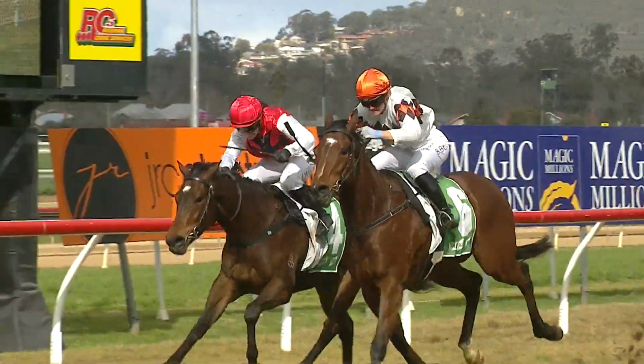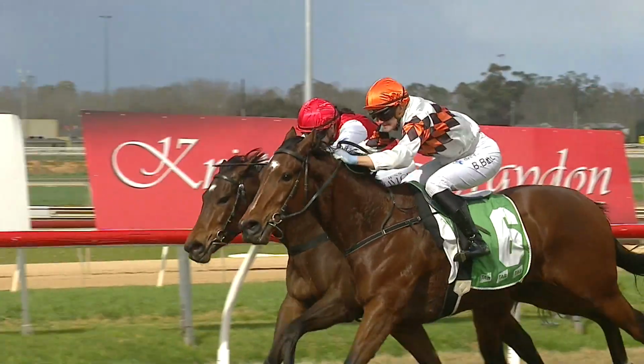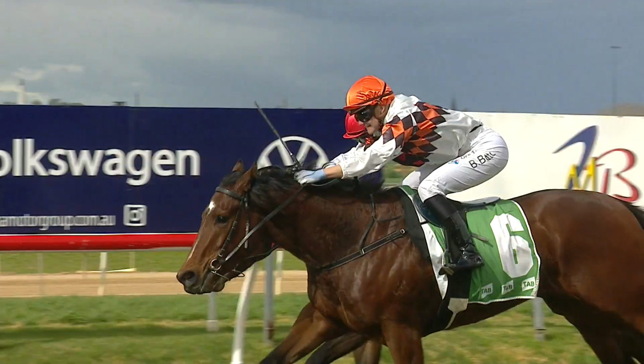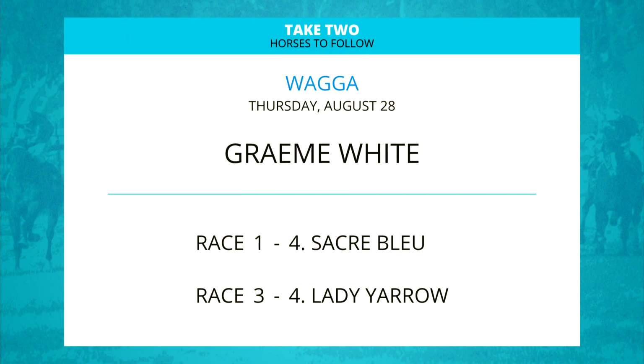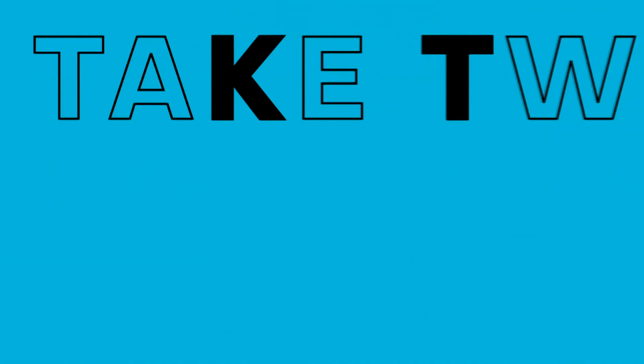She's had 4 starts so far in her career, and she hasn't finished too far away in any of those starts, so she might head to a race at Maruya or somewhere like that in a couple of weeks' time. So Lady Yarrow and also Sacre Bleu out of this meeting from Wagga on Thursday.